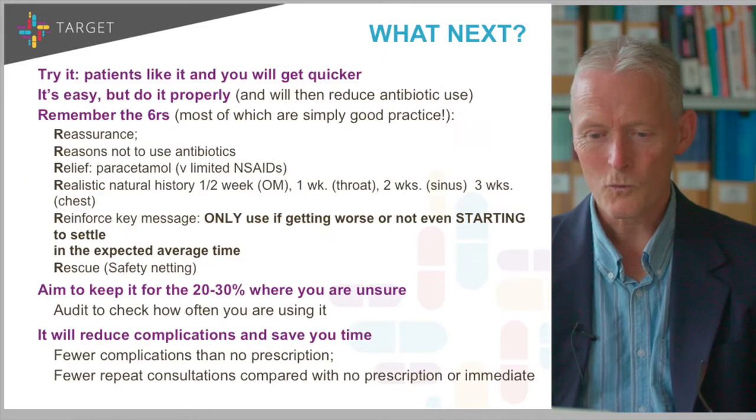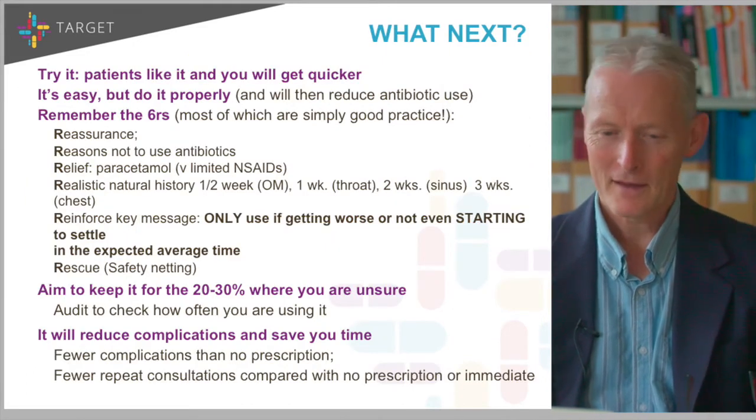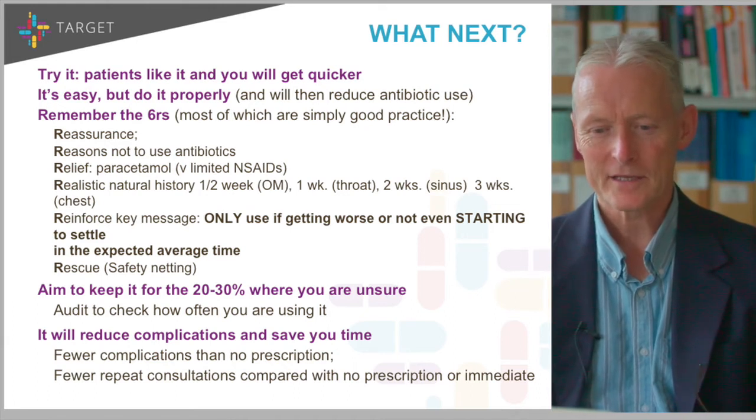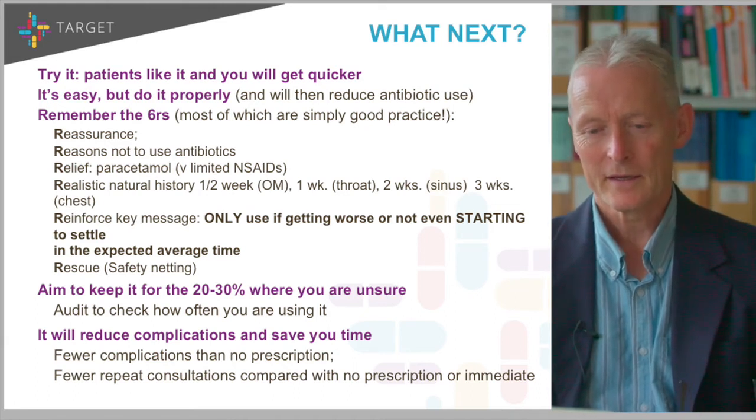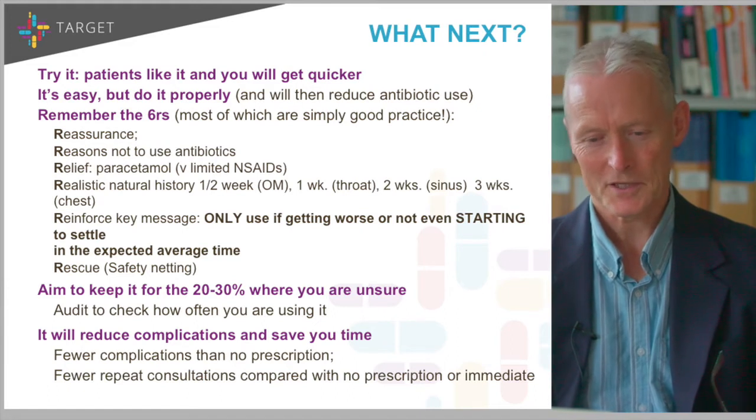So what next? Well, if you haven't tried it, I'd give it a go. Patients like it. If you do it properly, you're going to get quicker and you will reduce antibiotic use. But to do it properly, you need to remember the six R's, which I won't go through again.